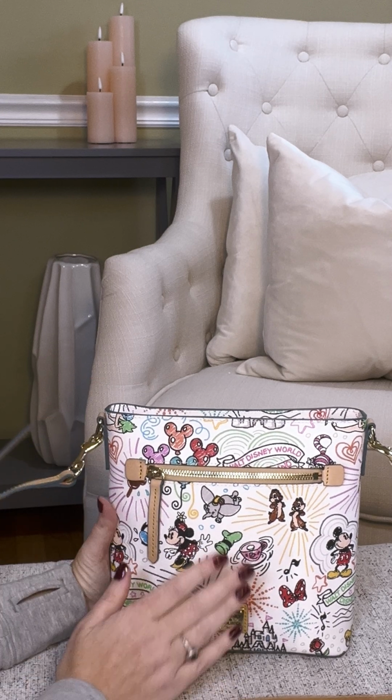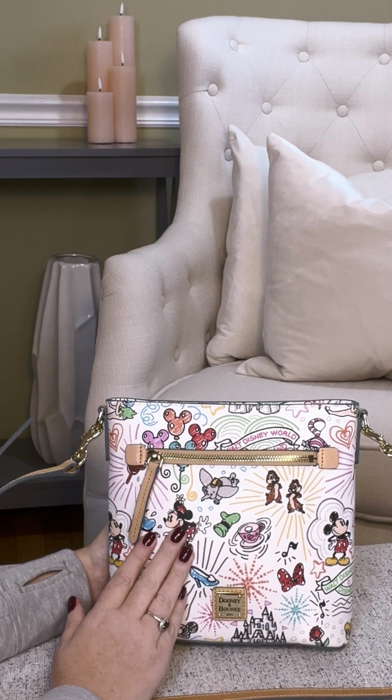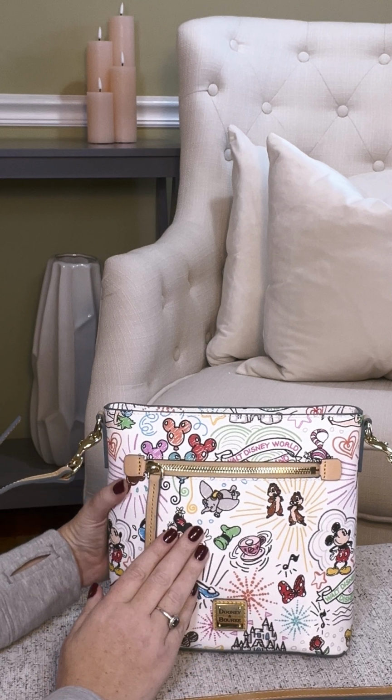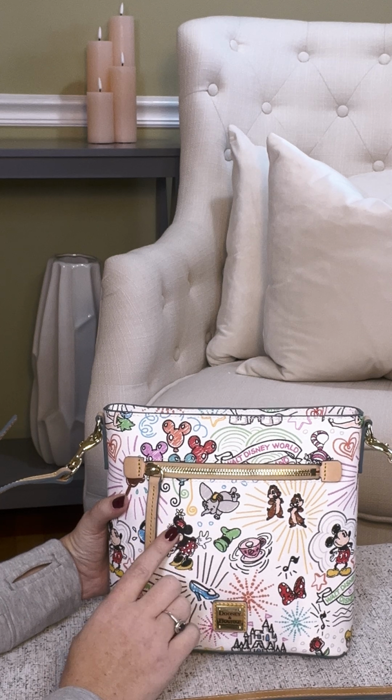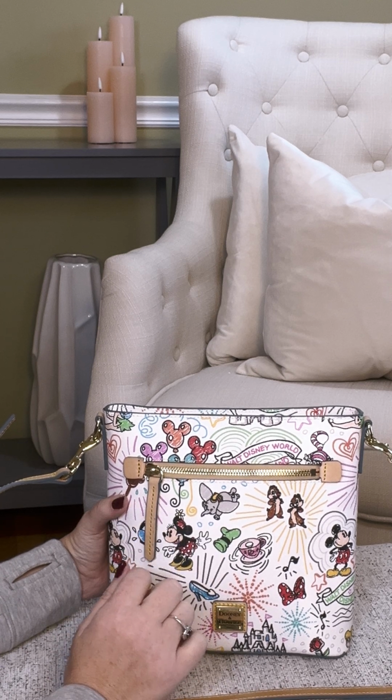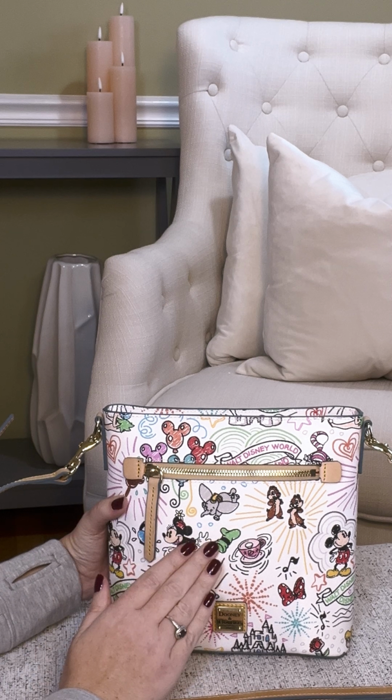That is everything that fits in my bag, and that is everything that's going with me to the parks each day. If you guys can think of anything that I forgot that I need to take with me, put it in the comments down below. I would appreciate it so much.